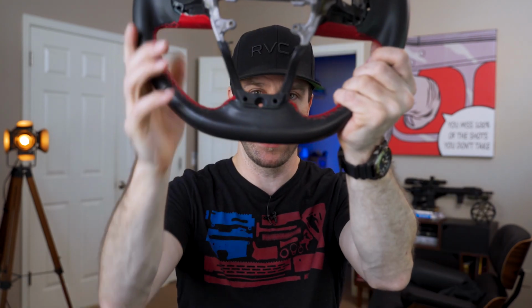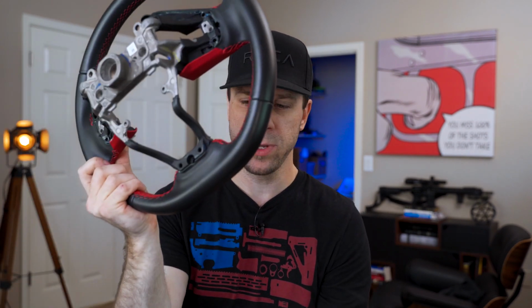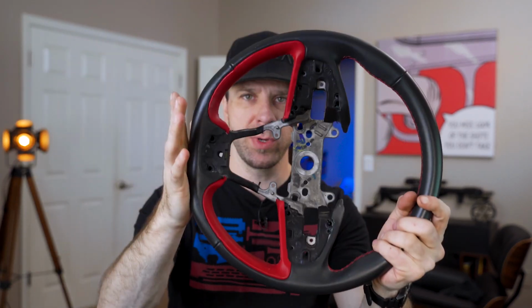The bottom of it has been a little bit flattened compared to the SI or a standard Honda Civic. But at the end of the day, they just took a regular Honda Civic steering wheel and barely flattened out the bottom. And it's also got these red inserts, which honestly, the red doesn't bother me, but I felt like the steering wheel was missing one thing.